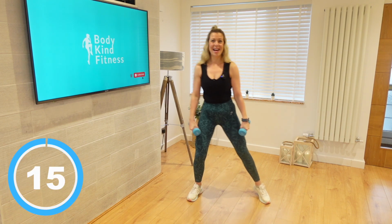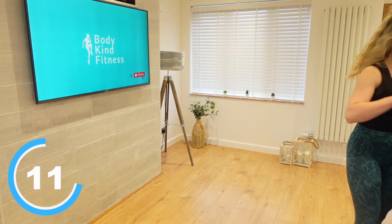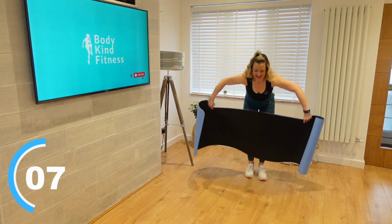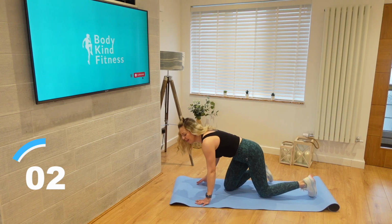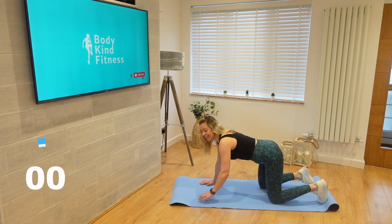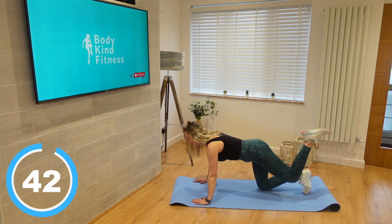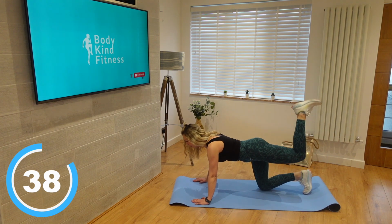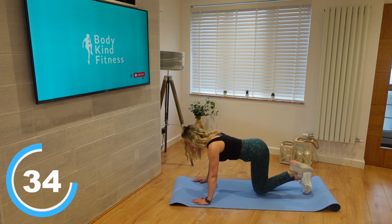Lovely, hold it here. Pop those weights down and grab that mat again. Let's go back to the floor for the final two moves. Donkey kicks. Lovely to start. So, onto all fours again. Make sure you're nice and stable in that tabletop position. And when you're ready, we're gonna lift our first leg and bring it through. So kick it back and come through. Good job.